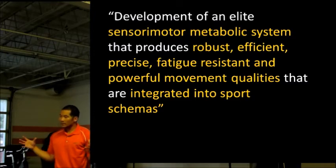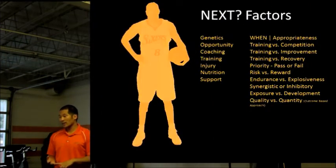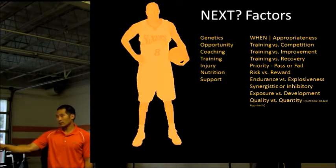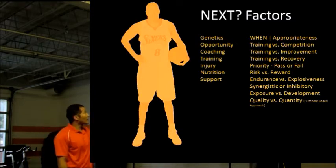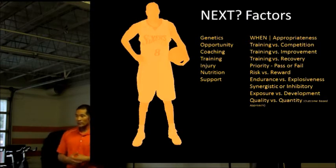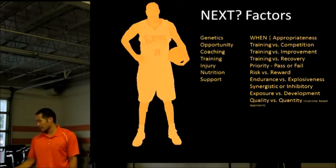And almost anything that fits underneath the sun, whether it's nutrition, biochemistry, biomechanics, we're trying to do this with so many different options. So imagine there's this athlete here and we're just trying to figure out how do we develop them? What are some of the considerations we have to develop that next great athlete?